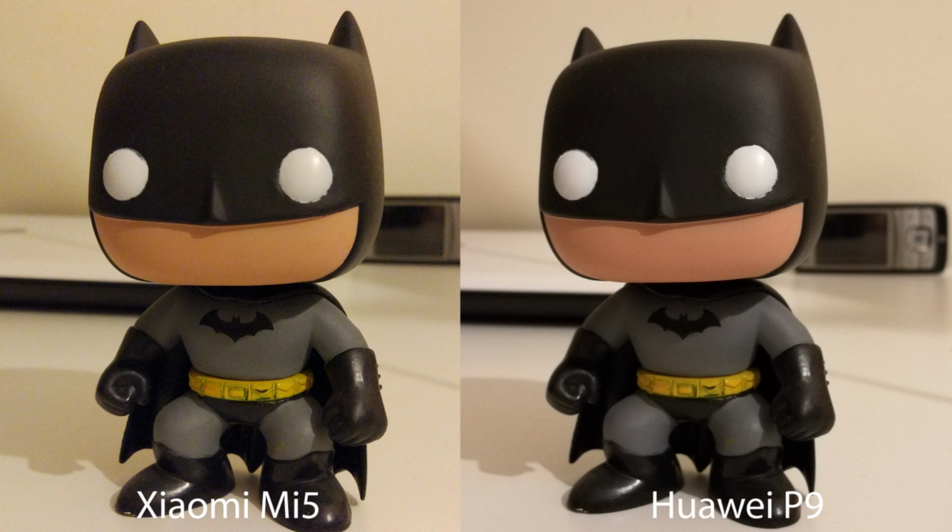So now we get onto this one in artificial light, so you can just see there's a sort of yellow hue to the photo. I would have to give the edge to the P9 in this one. It seems to be much more colour accurate and closer to the subject. The Mi5 again has produced a really nice looking photo, but I think in artificial lighting, the P9 actually takes this one.